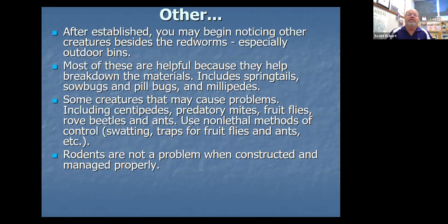Okay, once the establishment has occurred with your bin and it's going well, you're going to see some other insects in there that are both good and bad. A lot of them are helpful, like springtails and pill bugs and things like that. Some of them may be a problem: fruit flies, predatory mites. Those can be a problem.